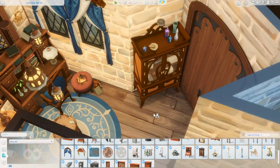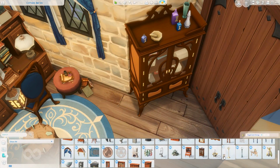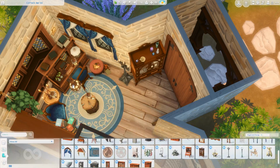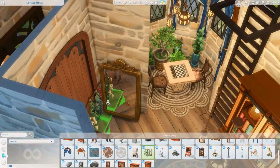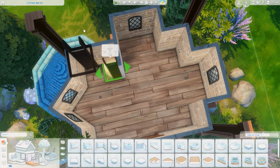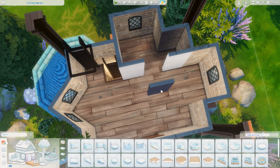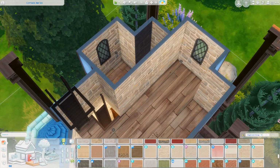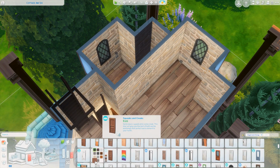I also added this little cabinet by the front door, which has all sorts of little potion bottles and stuff in it. That's from Realm of Magic. I thought it was beautiful. I just really like the vibes of the inside of this and the outside. I'm really proud of this build. So I hope you all like it as much as I do, because I've just been so happy to share this, and it was just so fun to create.